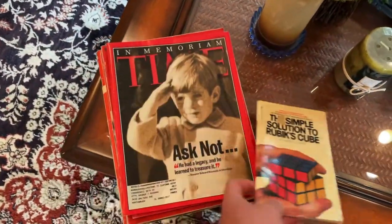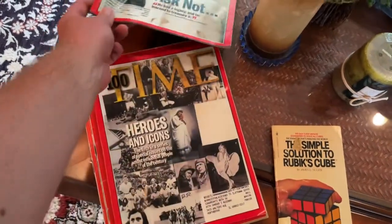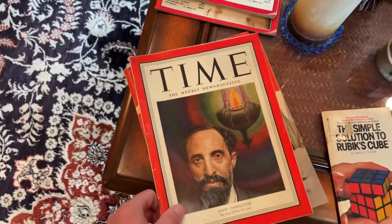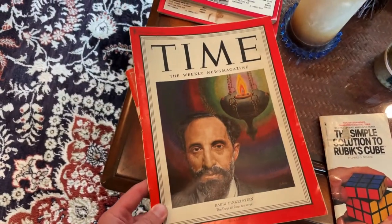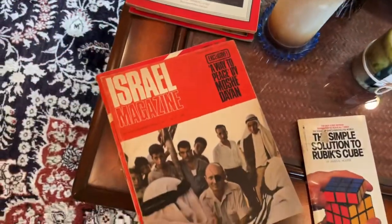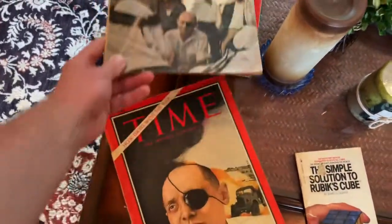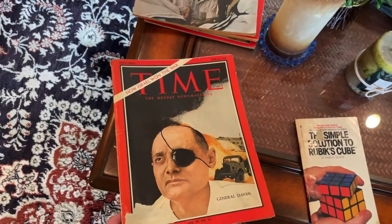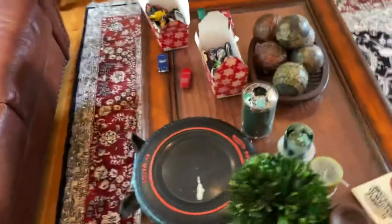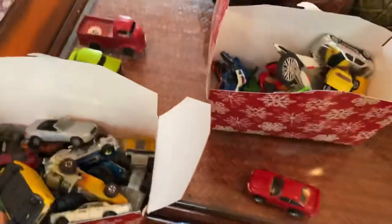I looked some of these up. They were $2 each. Some of these are collectible Time magazines. This one here, Rabbi something from 1951. Got Israel magazine, and then we got this 1967 Time. And then I'll show you guys, I got some redlines today actually, which is kind of cool.